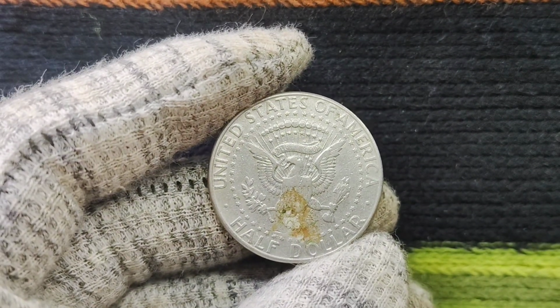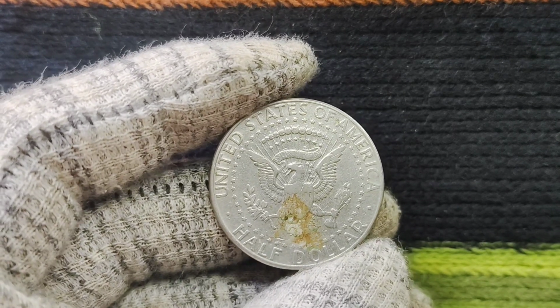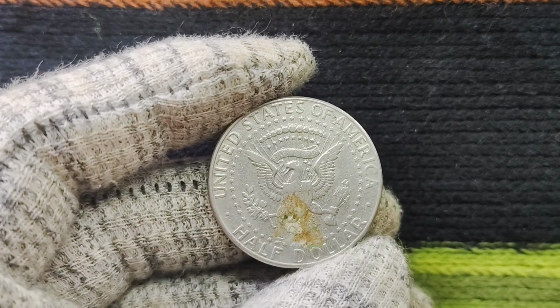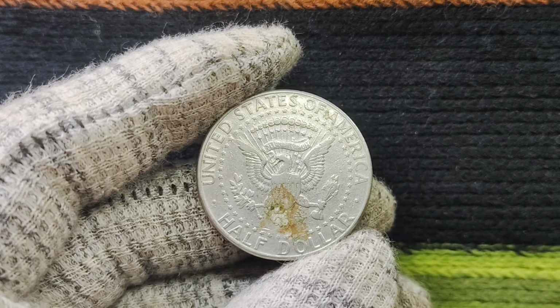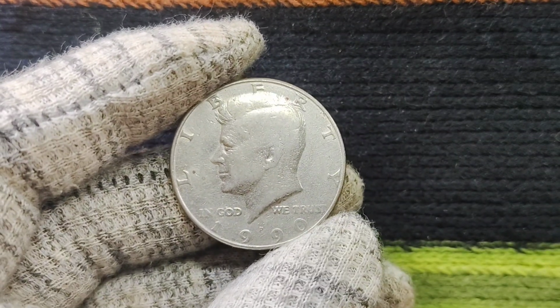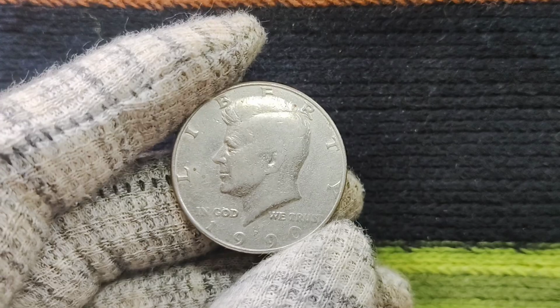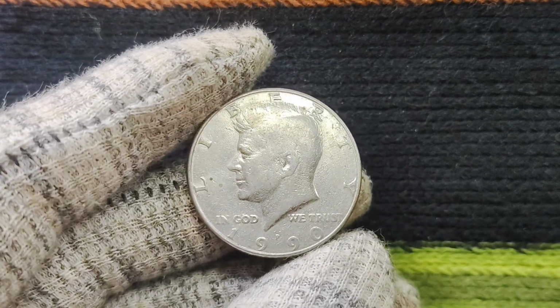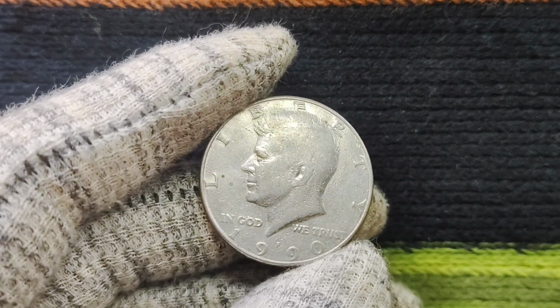Auctions often bring in the highest prices, but it's important to note that the auction house will take a commission. However, this could be a great option if your coin is truly rare and in good condition. For many collectors, investing in rare coins like the 1990 Mint Mark Kennedy half-dollar is a long-term strategy. As we've seen, the value of rare coins can increase significantly over time.